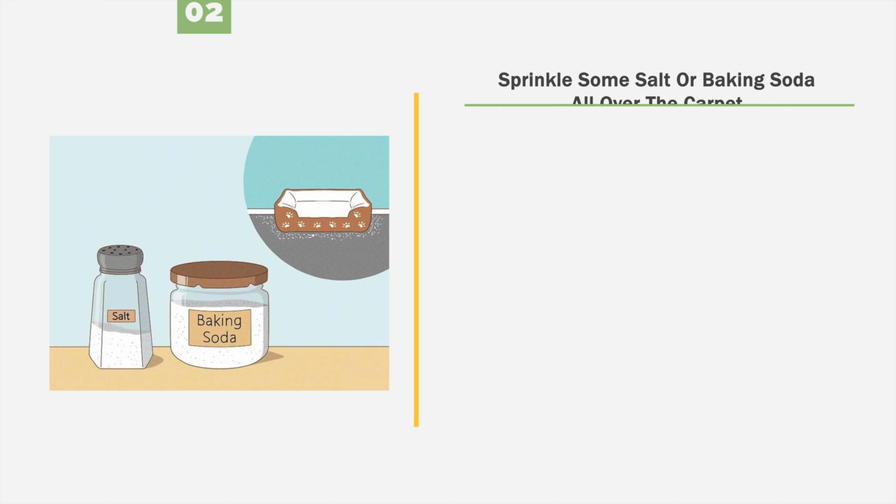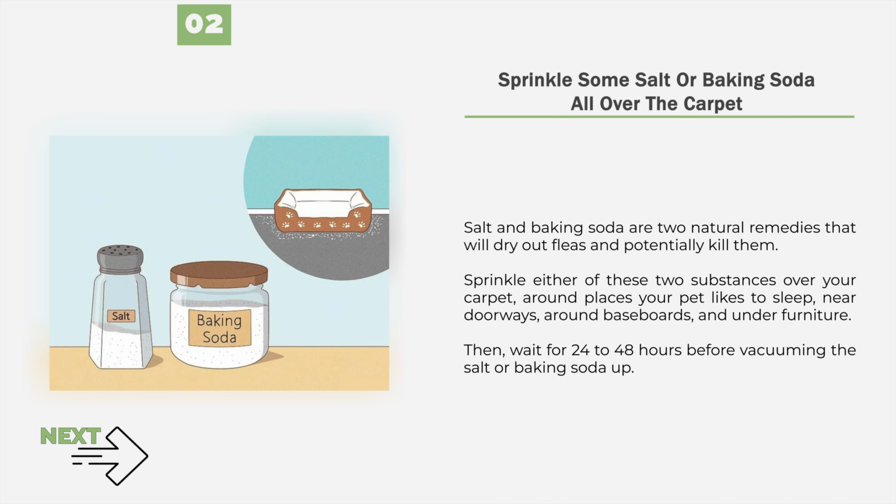Number 2. Sprinkle some salt or baking soda all over the carpet. Salt and baking soda are two natural remedies that will dry out fleas and potentially kill them. Sprinkle either of these two substances over your carpet, around places your pet likes to sleep, near doorways, around baseboards, and under furniture. Then, wait for 24 to 48 hours before vacuuming the salt or baking soda up.